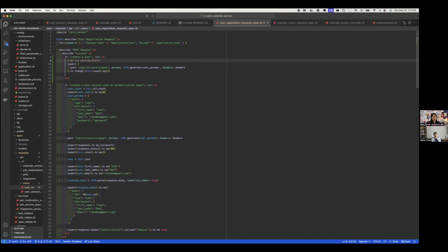Yeah, it's like one block is the value that we're evaluating, and the other block is the action that we're taking, which we expect to change the value that we're evaluating.